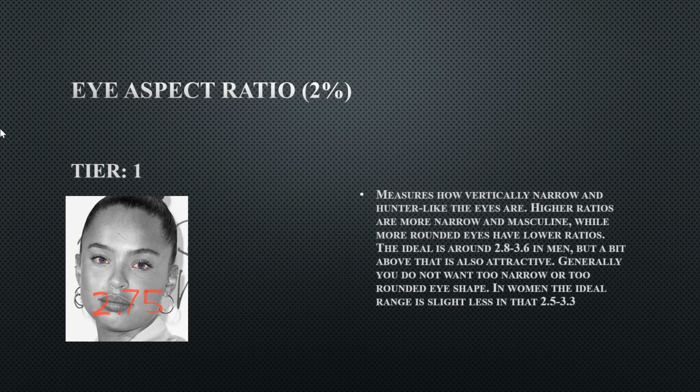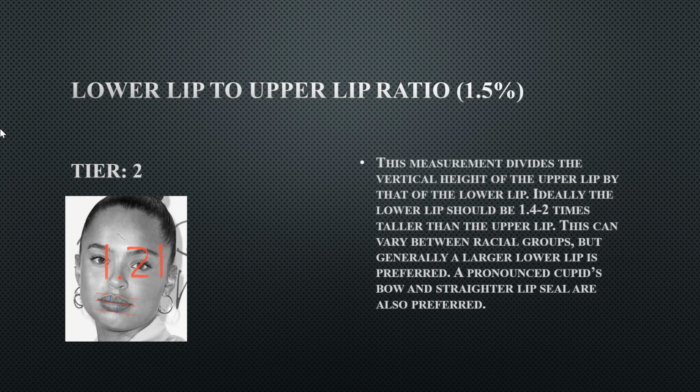Her eye aspect ratio is a 2.75. 2.75 means that she has perfectly rounded eyes. And her lower lip to upper lip ratio is a tier 2 at 1.21. If her upper lip was just a tad bit smaller or a tad bit less lengthy, this would have been perfectly fine. But her upper lip is almost as full as her lower lip, and that is not ideal.